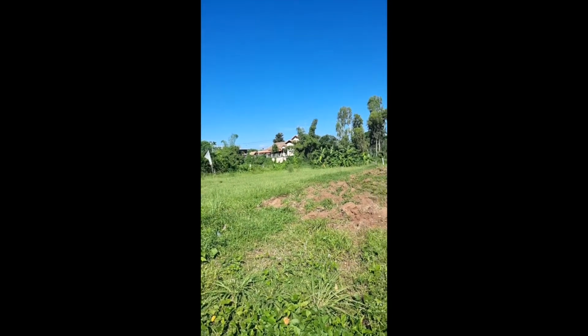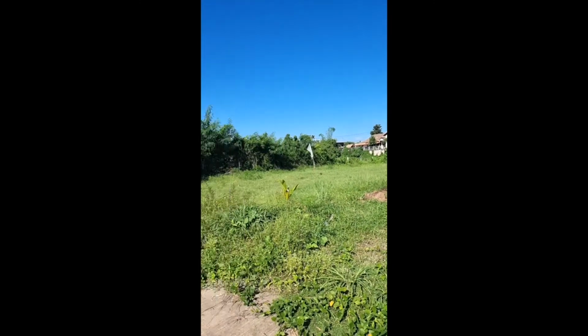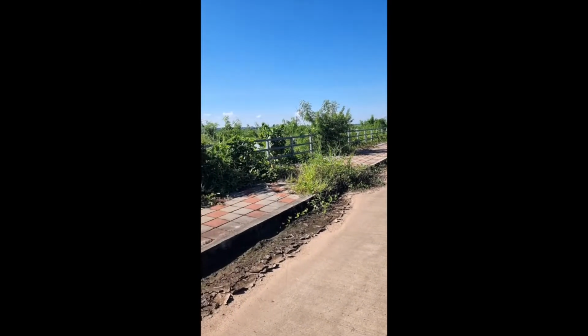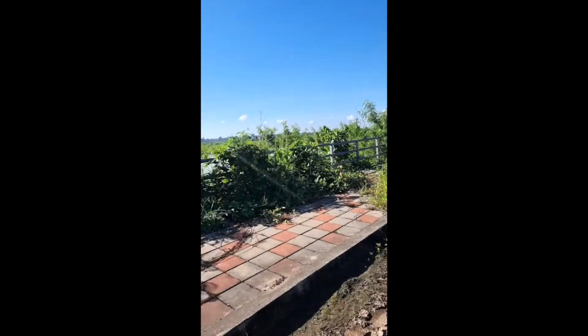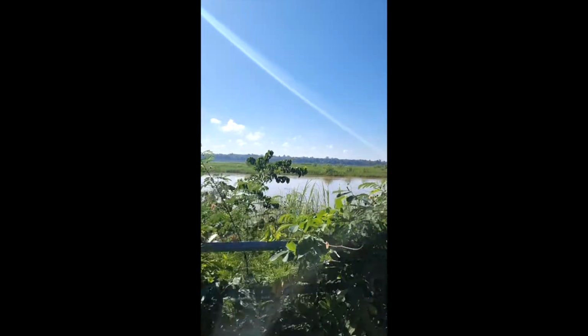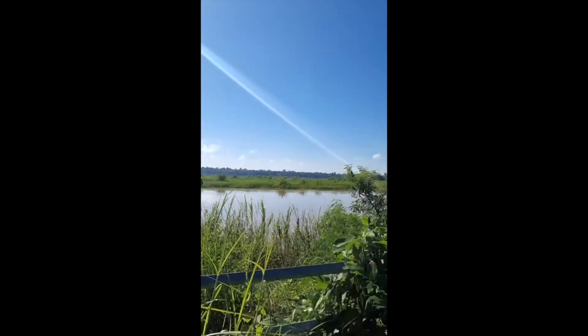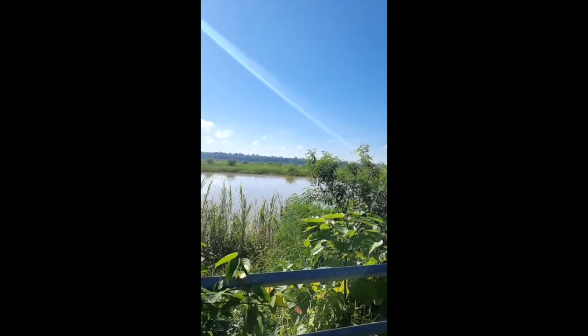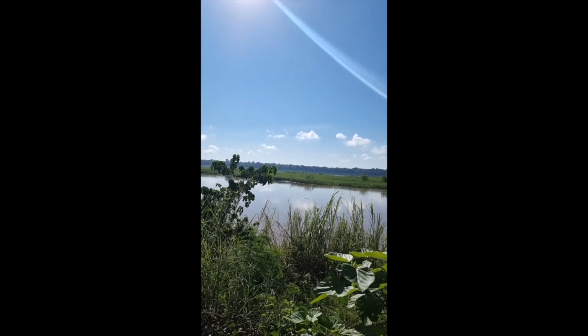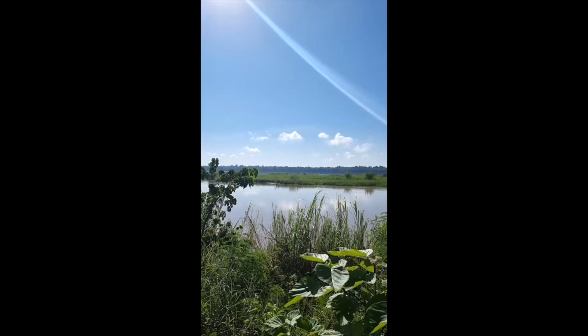Now, the original deeds we've got cover this area here also, because the road used to be part of our land, and it also extends out. We need to cut all this down as well. The land also extends out, I believe, 20 or 30 metres into the river, possibly further.